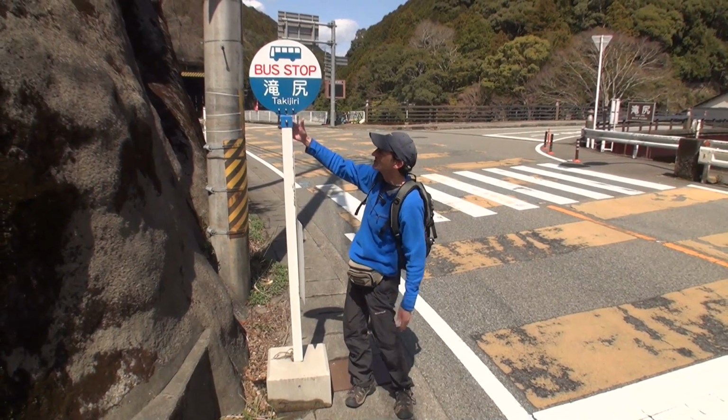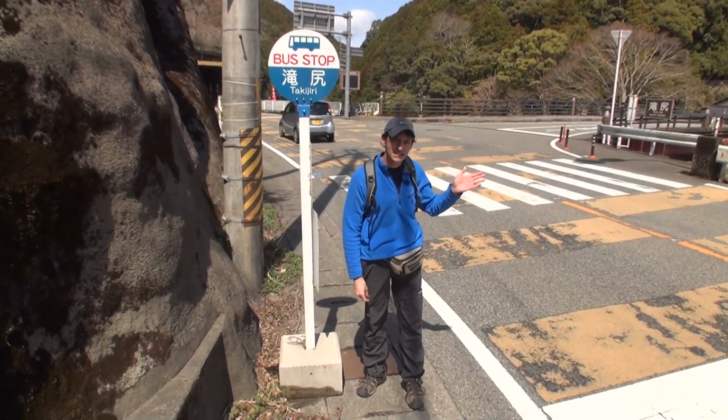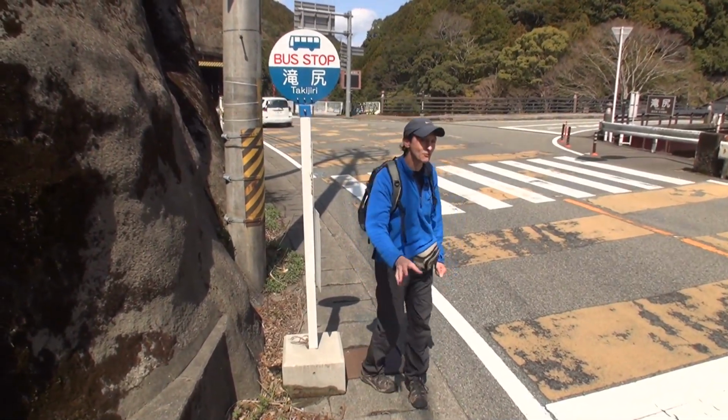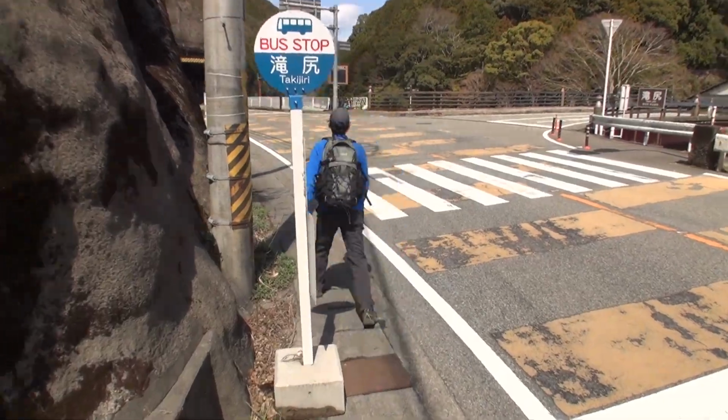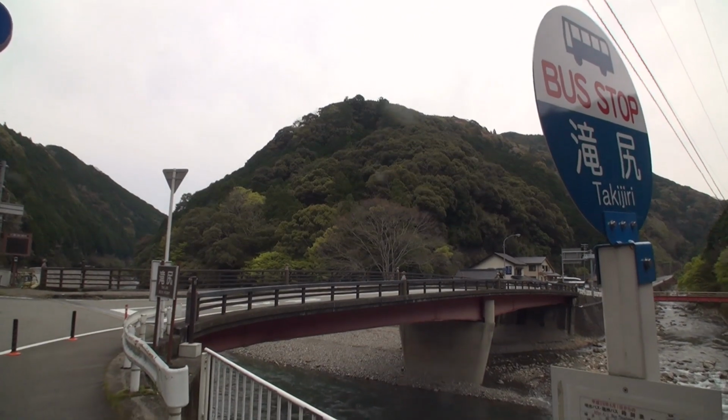And here we are at the Takijiri-oji bus stop. We're going to cross the street and head over this way, so be careful when you cross over. From the Takijiri bus stop, you cross the bridge over the Tondagawa River.